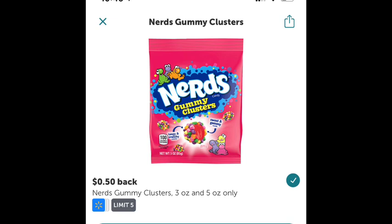That's the theme of today's video. 98 cents. This is on the candy aisle. This is the theater box. Remember, last time I got the packs that was not in a box, and it was $1.48, and it was up by the register. Now, this one was over where the actual candy is with the theater boxes. Only 98 cents. There's a 50 cents Ibotta rebate coming back. Final cost 48 cents. Not too shabby.